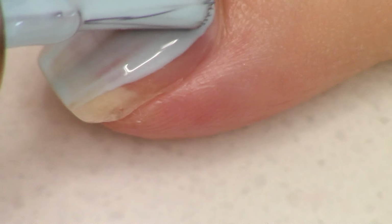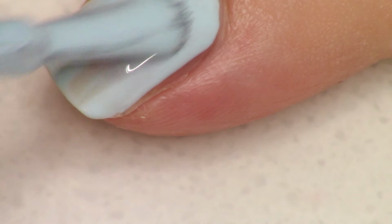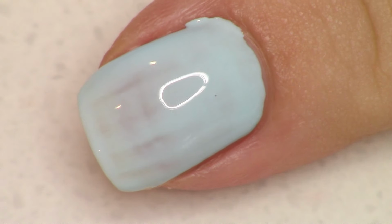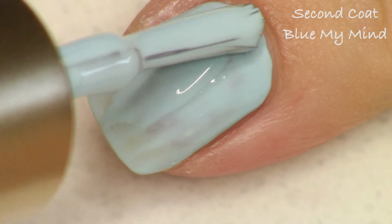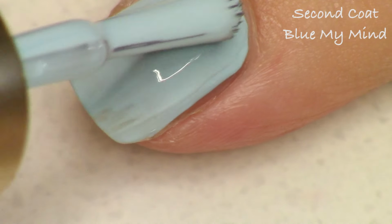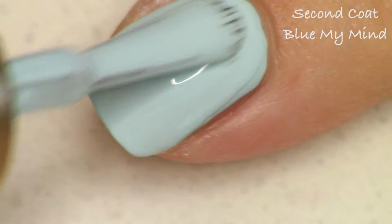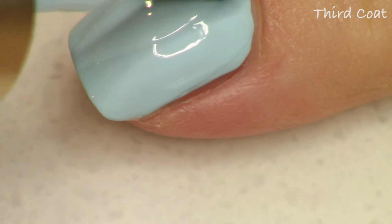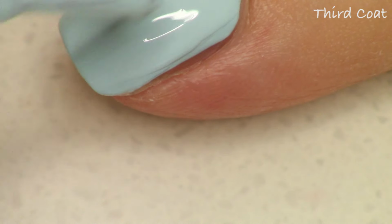This one is a 2 to 3 coater. It depends on how good you do with your application, but I did end up doing a 3rd coat just to make myself completely satisfied. The color on this is stunning, so beautiful, this light powdery blue. But then again, it did need 3 coats. So you might already have something like this and you don't necessarily need to pick it up, but this is very pretty.